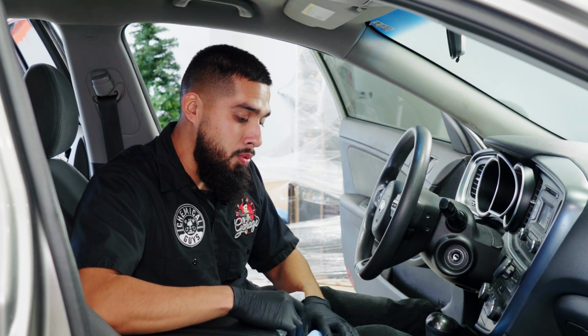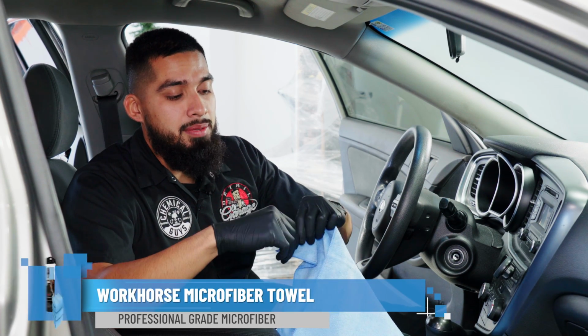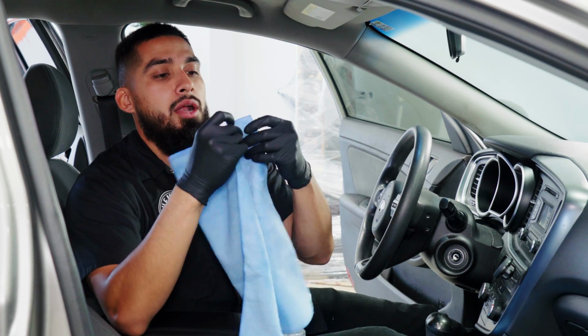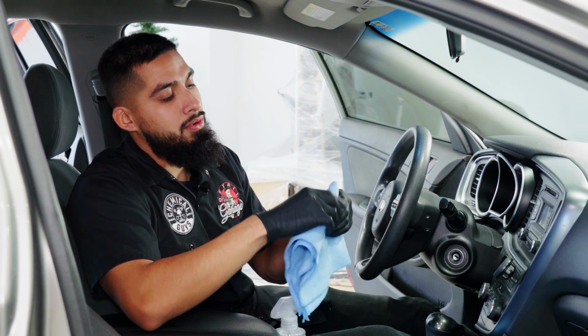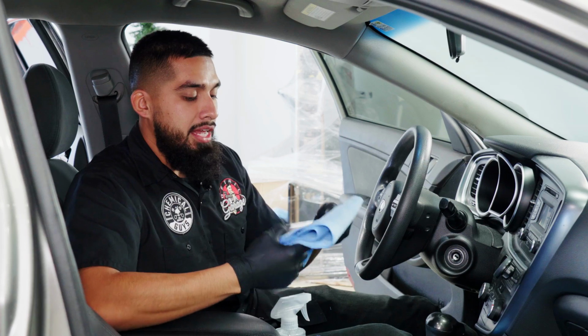I also have my blue Workhorse microfiber towels. And of course, if you do have a tag on your towel, just simply rip it right off. I'll put this right here just so I won't make any more mess. I'll refold it in 4s. You always want to fold it in 4s just so you have more areas to work with, such as 8 different sides. Of course, if you fold it properly, 1 side, 2 side, you flip it, and vice versa, right? So we'll get our Total Interior.